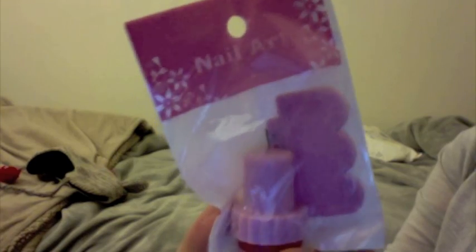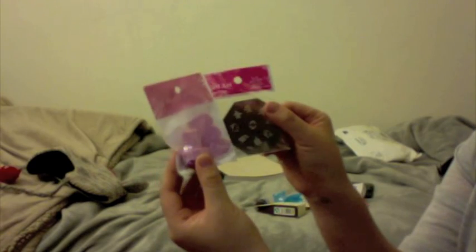Next I had gotten these Konad stampers, but the best thing about it is the price. I think these two together were like $3 something. And it comes with the stamper, the scraper, and the amazing image plate. And I really wanted this image plate because there's a little Hello Kitty there. Do you see her? Right over there. Hello Kitty. I'm so excited to stamp with this.